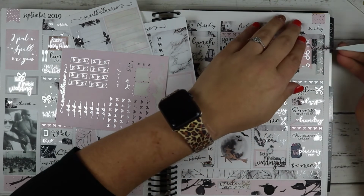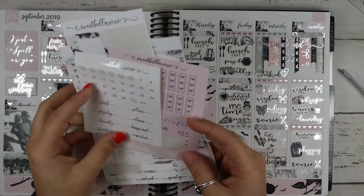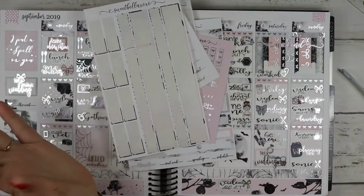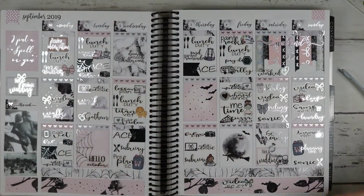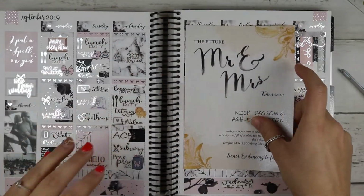But anyways, her paper is amazing. It's premium matte paper. I really like her format. I think I've bought another kit from her, or I bought something from her. Yeah, I did. I bought a winter kit from her. So you will see another kit coming up in January. But that is how this week turned out, guys.